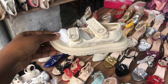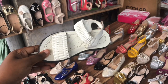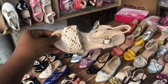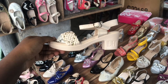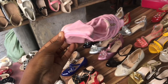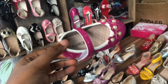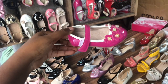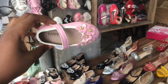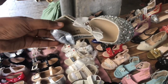How do you say this one? This one is 3,000 naira. This one is 2,500 naira. What of this one? This one is 2,500 naira. How do you say this one? This one is 3,000 naira. This one is 2,500 naira. This is the pink. How do you say this one? This one is 2,000 naira. This one is 2,500 naira as well. How do you say this one? This one is 2,000 naira. What about this one? This one is 3,000 naira.